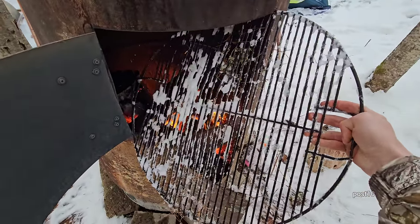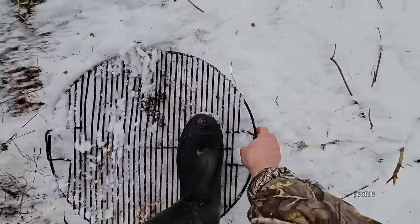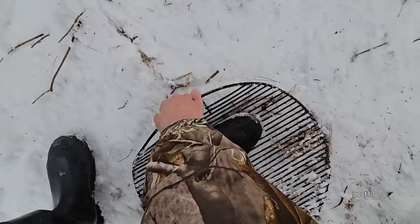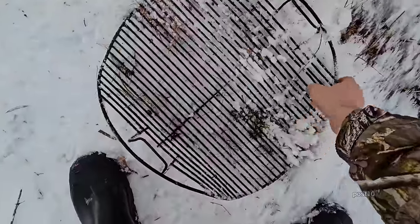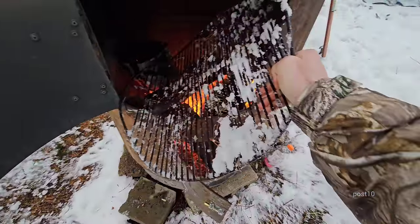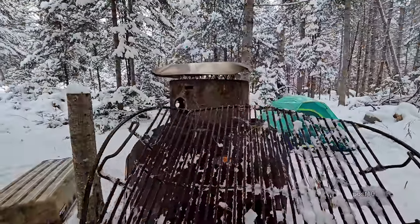Doesn't fit by so little. Maybe I can slightly bend the sides. Let's see if that'll work. Yep, I think that's gonna be what we're gonna do. Slightly bend just the sides, keeping the middle flat. Will that fit in there now? Yes, it will, perfect. And this is the same grate we also use on the top for cooking food.